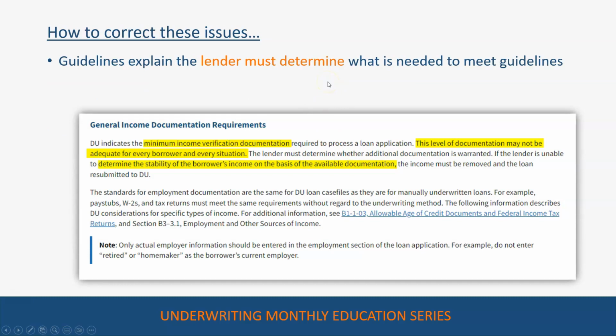Now, how do Fannie and Freddie kind of get away with this, right? Well, if you read further in the guidelines, they tell you this. Hey, DU indicates the minimum income documentation. It says this level of documentation may not be adequate for every borrowing situation. And you have to go here and determine the stability. So they're like, yeah, I know that's what the DU finding said, but if you want to use overtime, tips, commission, you have to follow all the trending analysis rules. You probably need to get a VOE or VOI, right? So the guidelines, again, are one of these things where you have to read through all the sections. Now, unfortunately, when you look at DU or LP, it's just giving you a snapshot of a particular guideline, not the background on how to apply that guideline. And that's what we're going over today.